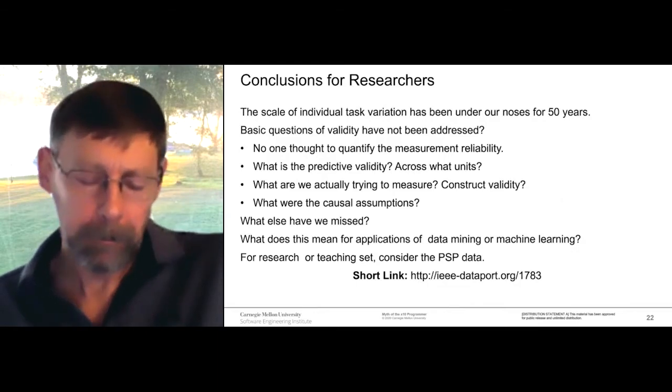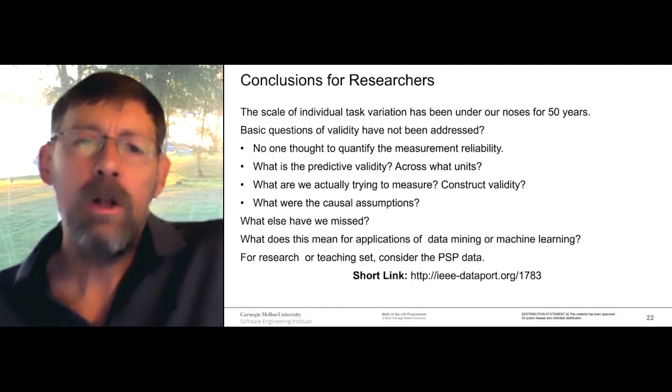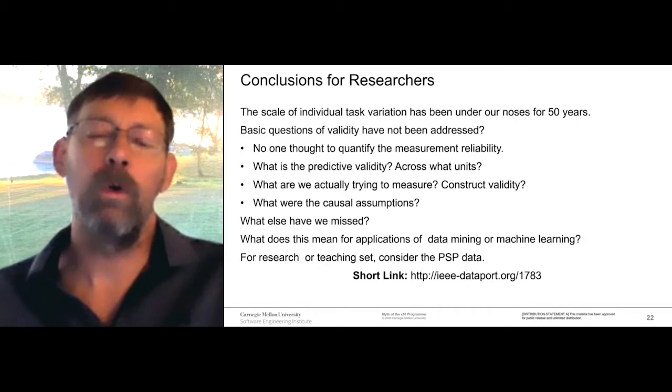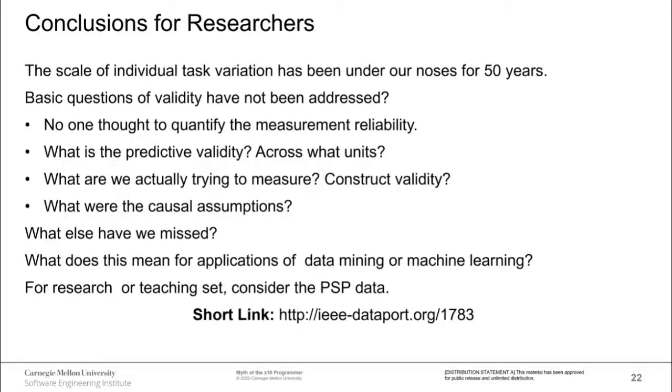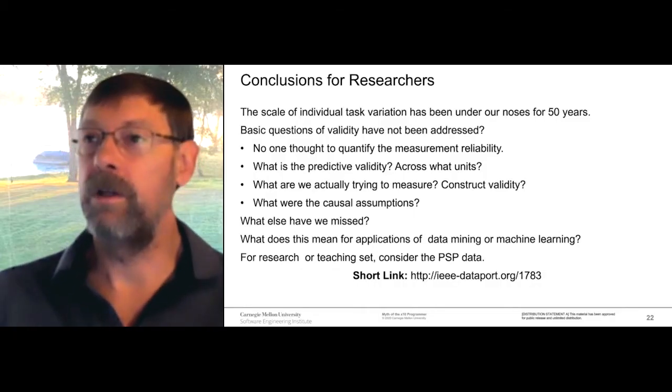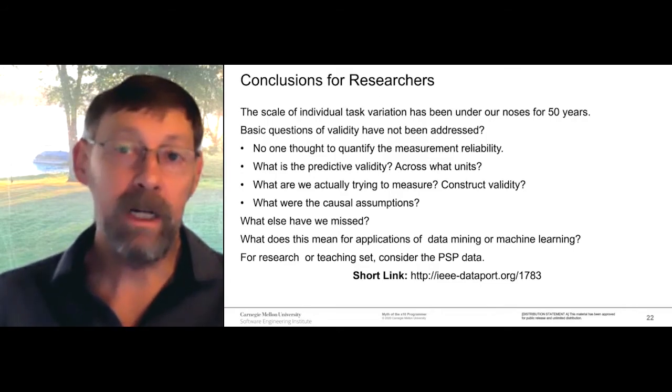For researchers, well, one of the things that I'll point out here is the scale of individual task variation has been under our noses for 50 years, and yet there is almost no literature on the subject. To my knowledge, this is the first time it's really been looked at carefully. It gets to some very basic questions of validity. No one thought to question the reliability of the measurement. How reliable are those measures? Well, that depends on the individual variability. What about the predictive variability? If you have these sorts of measures, how much do they predict the next one?